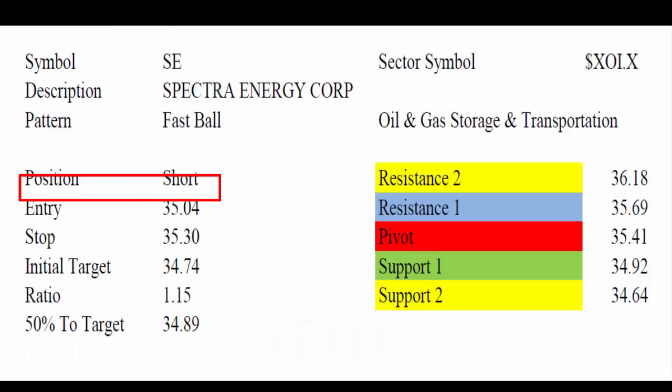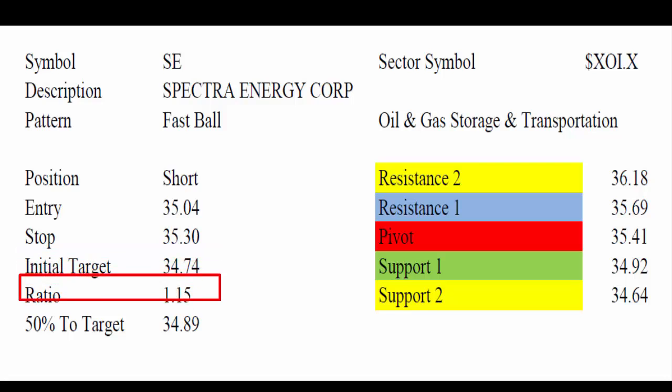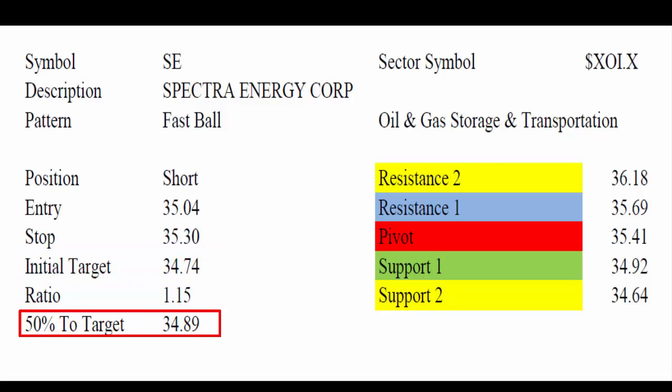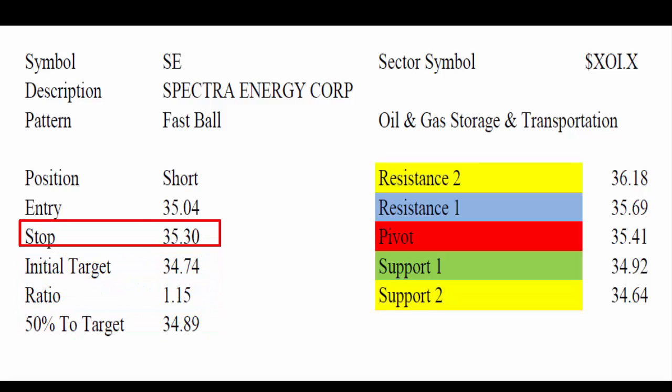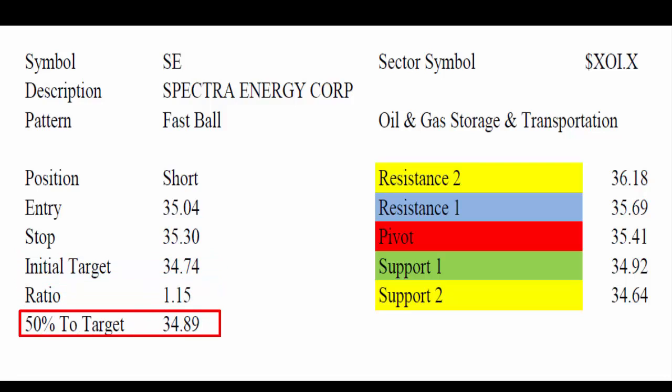We had a short at 35.04, 35.30 stop, 34.74 target, and 34.89 was 50% of the target. And at 34.89, of course, we move our stop to risk-free. 10 cents to the target, we move our stop to that 50% to target level. Piece of cake, the rules are easy to follow. Let's take a look at what happened the day after the stock did not trigger.